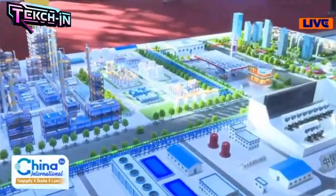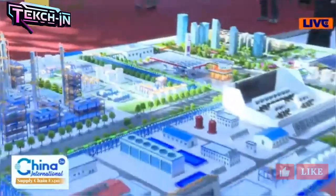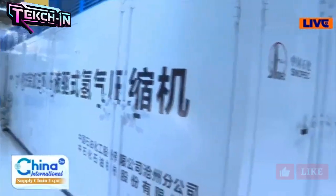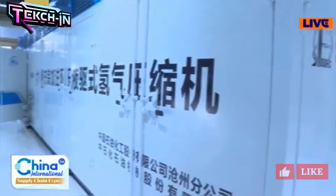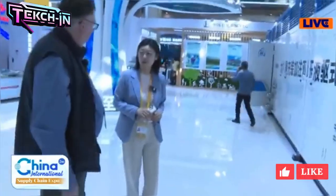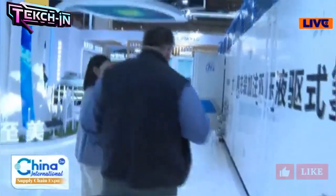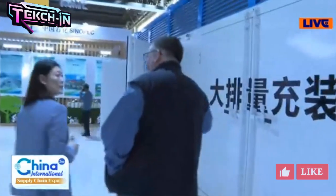I suppose that area is for the storage of the hydrogen. And here is the gas station. Here I would like to show you one huge element, a very big compressor. It's my great honor to tell you this compressor is the first exhibit product to enter the second China International Supply Chain Expo. And this isn't just a normal compressor, it's much bigger, and it's also specially built to process hydrogen.